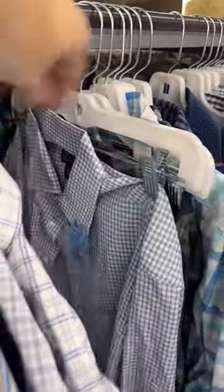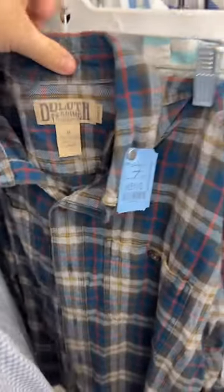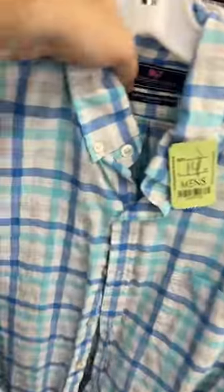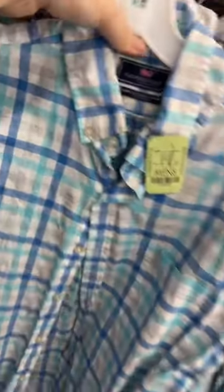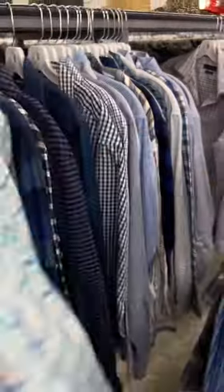Hugo Boss. Hugo Boss doesn't have good resale value. This is a Duluth. We'll be picking this Duluth up. It's only $4. Nice Duluth flannel. Perfect time of the year to pick one of those up. This is a Vineyard Vines, size medium. $7.50. I'll pick up this Vineyard Vines. I think I can get at least 25 for that one.